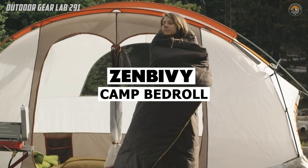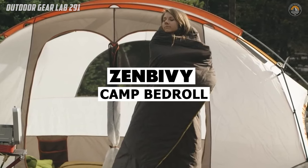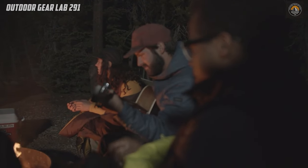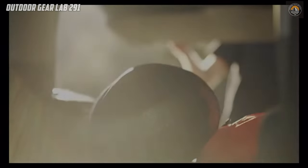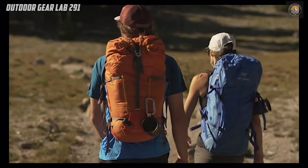Zenbivy MotoBed, the all-in-one camp bedroll. Ever wish for a camping experience that combines the convenience of modern technology with the rugged charm of the Old West? Look no further than the Zenbivy MotoBed.